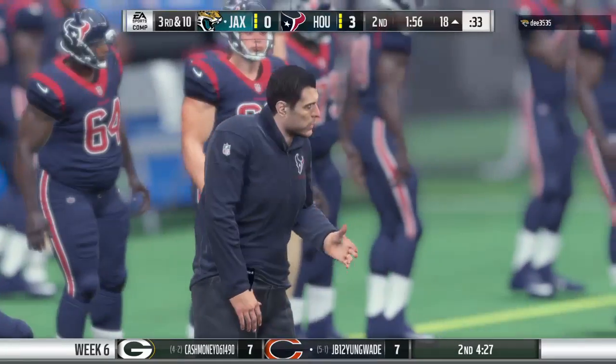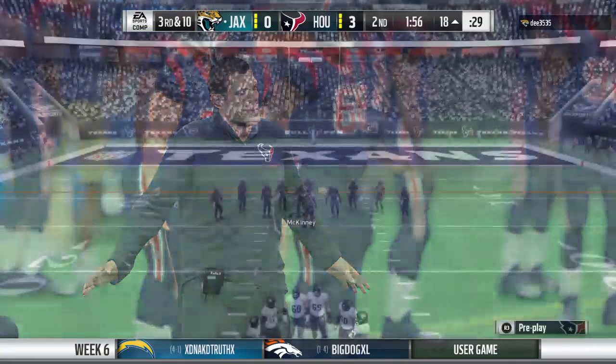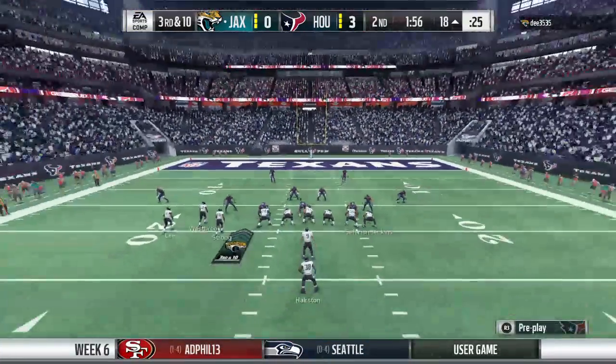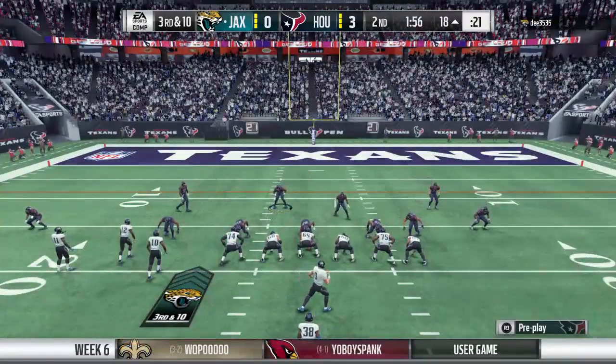This defense not going to make it easy for you. They're a physical group, and we just saw it there on that play. He came in, made the contact, just as he's trying to haul it in. It's been a pretty long drive. This will be play number 9. And they need 10 yards out of it on third.